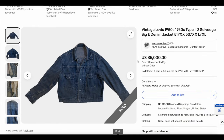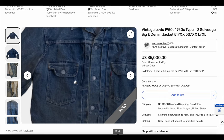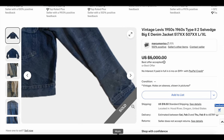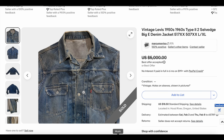Next up, we have a Type 2 denim jacket here. This is the 507 model. It's been up for a little while, and I actually had the opportunity to buy it privately, but couldn't work out a deal. And it sounds like the seller got a much better deal on eBay than he would have otherwise, so congratulations to him. But we have a Type 2.